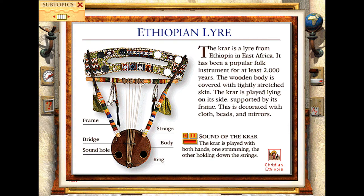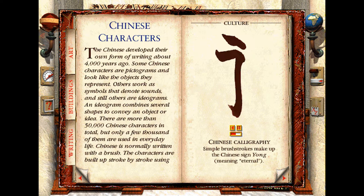The graceful brushstrokes that make up a Chinese character must be written in a specific order. This character, called Yong, meaning eternal, is made up of 5 strokes.